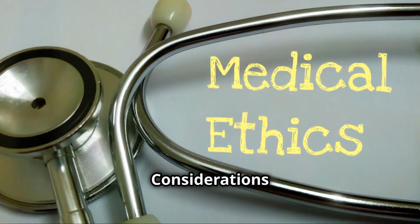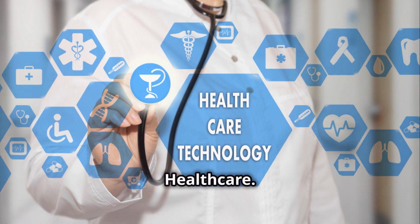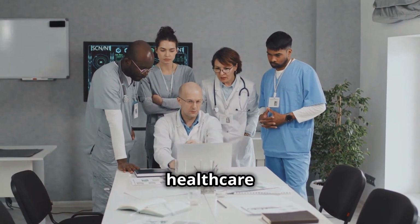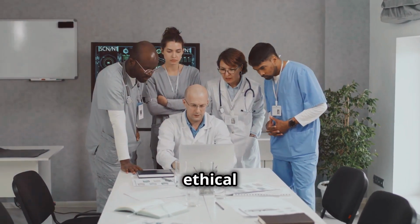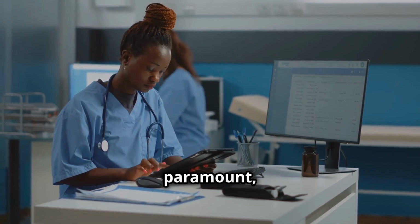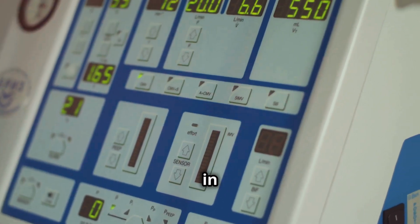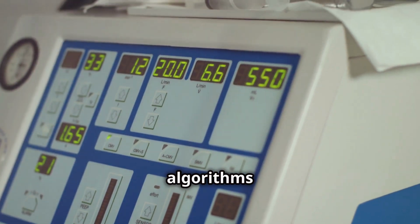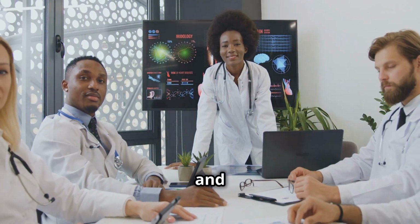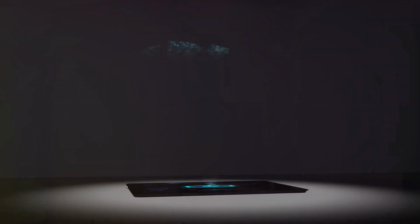Ethical considerations. Navigating the intersection of technology and healthcare. The convergence of technology and healthcare raises important ethical considerations. Patient privacy is paramount, and data must be handled responsibly. Bias in IoMT algorithms is another concern. Ensuring ethical development and deployment of these algorithms is essential.